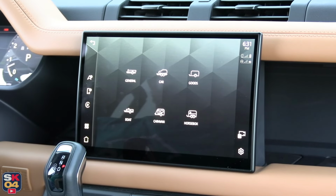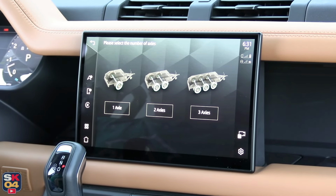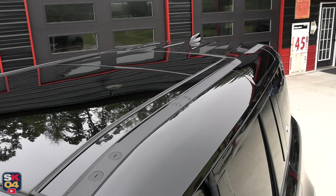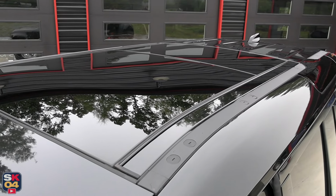A trailer setup system can be found within the infotainment system. You can customize settings for the specific trailer you're using, and the Defender will adjust itself accordingly. Beginning with the trailer type, you select how many axles it has and give some basic dimensions, then connect the trailer and go from there.